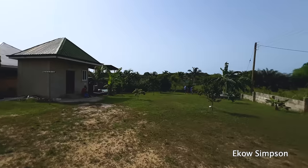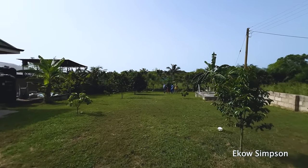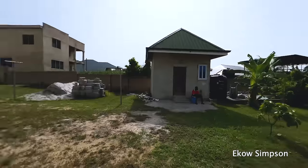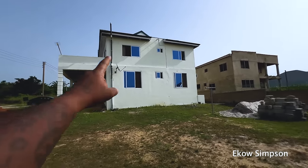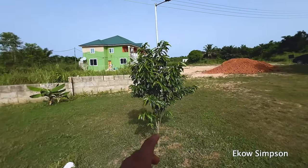So it's good when Mr. Lin takes time to educate anybody who comes around. So this is Mr. Lin's house. So beautiful. He has two plots, this and this. So he's using this one as a farm. So I can see.